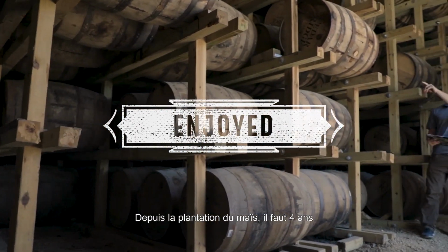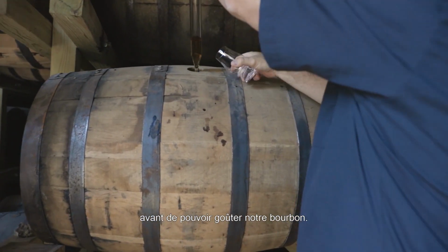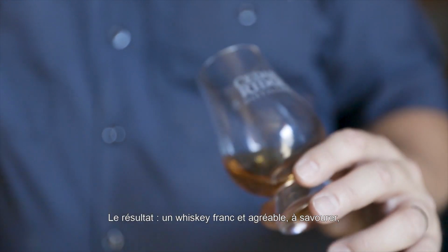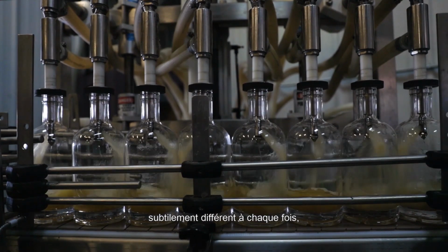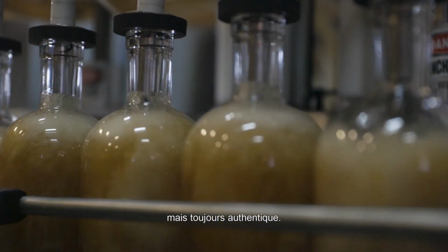From planting through bottling, it takes about 4 years before a batch of our bourbon is ready to enjoy. The result? A clean, approachable sipping whiskey. Subtly different each and every time, but with an authenticity you'll keep coming back to.